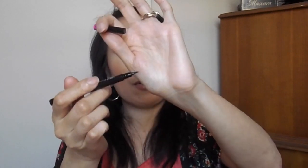This one is very new to my collection. This is from Wet n Wild. This is the skinny eyeliner, and this is just in the shade black, I believe. So this is what it looks like, and it is super skinny. If you guys want to create that super fine tip wing, this is your guy. And again, this is affordable. So this is a felt tip liner, very skinny. If you guys can see that.